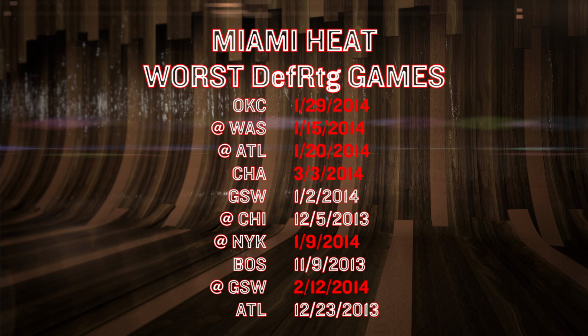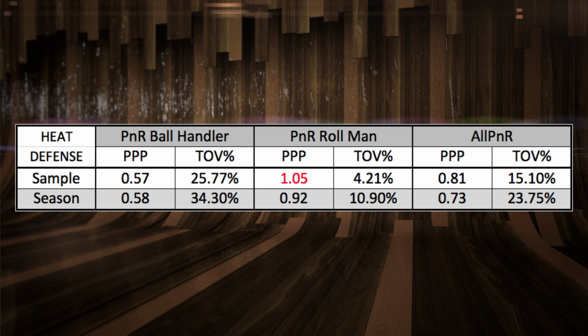Now, let's look at these 10 games and compare it to their overall defensive efficiency. As you can see, the Heat have their worst defensive games when the roll man comes into play, allowing 1.05 points per possession, which would rank them 25th in the league.